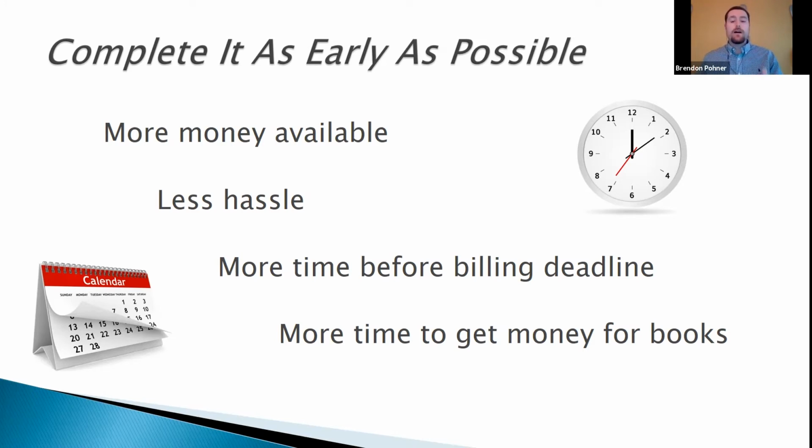Also, it gives you more time to get money for books. If you've never bought books before, or if you have, you know how expensive they are. They're super expensive. The earlier you get them, the more used books are going to be out there, the more rental books are going to be out there. And also, if you just do this last second, a lot of times classes can start before you ever get money for books. So it's always, always, always your best bet to do this as soon as you possibly can.